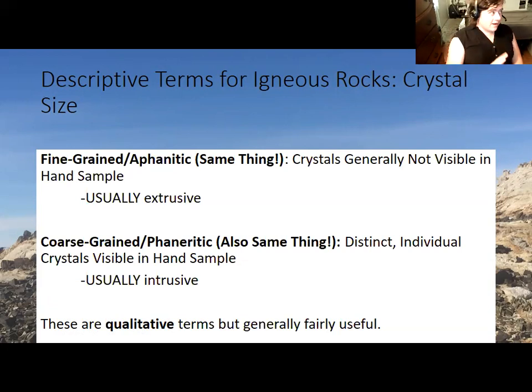And you do need to be careful with this sometimes because the dikes that I showed you previously that were intruding the granite, those are a rare example of an intrusive rock with a fine-grained texture. And that's because they actually intruded into the granite, which had already cooled by that time, and they were just cooled really fast by that. But that's an exception that you don't really need to worry about for this class.